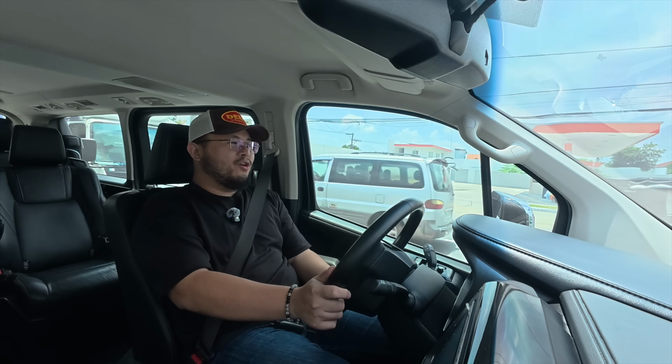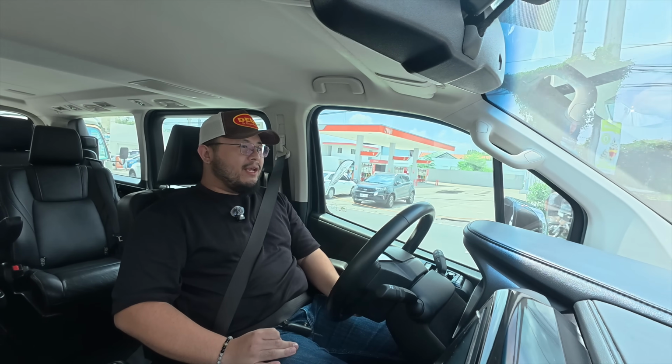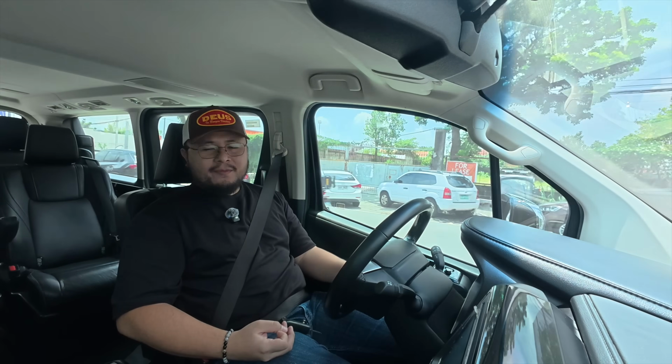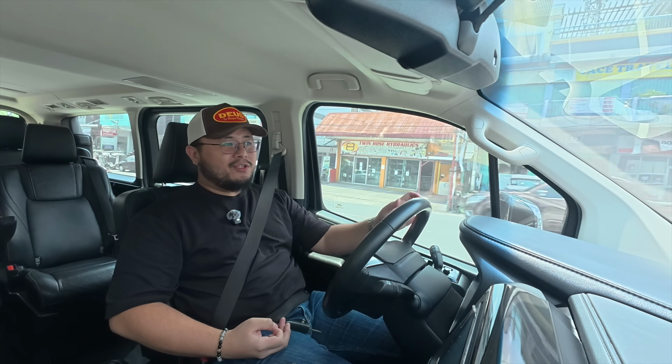But even though you're buying the Toyota Hiace and you intend to drive it yourself, it's not that hard to drive. I mean, when I saw this a while ago and was just imagining myself driving it, I expected it to be a bit cumbersome to drive. But my expectations were wrong because it's very easy to drive.